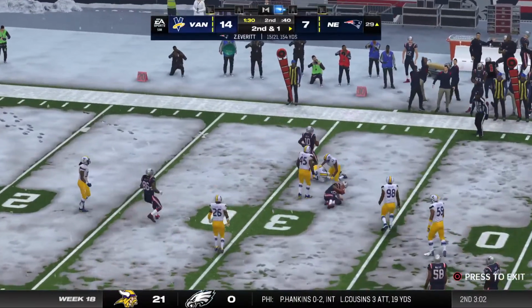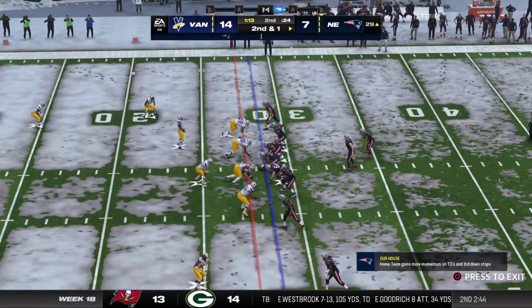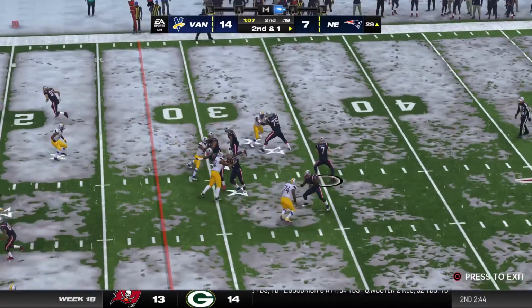And he will find his man on the outside. And he's tackled a yard short of the marker. Good gain of 9 on first down. Second down and a little more than a yard here. Back to throw again.